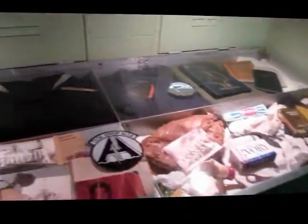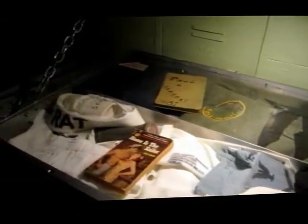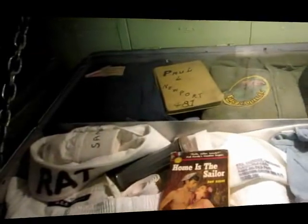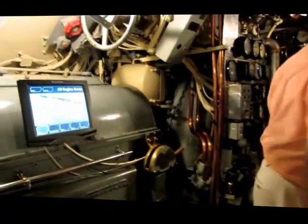Oh, what are all these? This is the belongings of Tink Garlock. There was one gentleman who died on the USS Requin, September 21st. The 50th anniversary is September 21st of this year, so it's '62. He passed away in the aft engine room lower space. I'll talk about that here in just a minute.